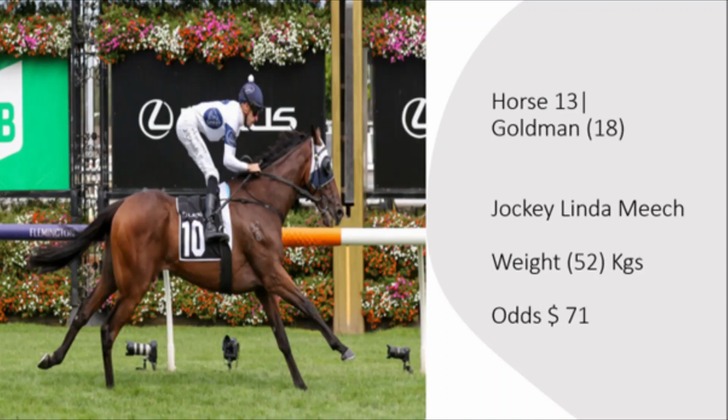Horse number 13 in the Caulfield Cup is Goldman, already in the Melbourne Cup with its win in the Roy Higgins. Linda Meech is in the saddle with the 52 kilos from barrier 18. I expect this horse to be driven forward early to be setting a pace-making role, but then to soon drop out around the home turn. It'd be a shock if this horse were to win.